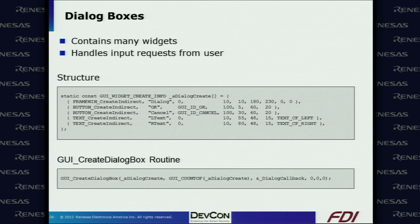It can have some text if you want to display text on the widget. And it's going to have XY coordinates for the location, and it's also going to have a size. Everything is done as a box. So you're putting a location and size for every object you're putting on the screen.